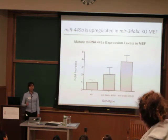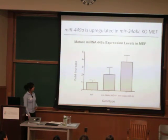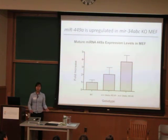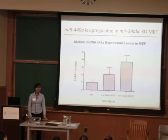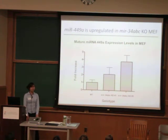So ultimately, in answering our question, we want to see if 449 is indeed upregulated when we knock out miR34 completely. So I did a qPCR on MEF cells once again, and I saw that when miR34 is completely knocked out, there seemed to be a 2 to 4-fold increase of 449 expression levels as compared to wild type. So this is very exciting and promising towards our hypothesis that 449 does indeed compensate for complete miR34 loss.